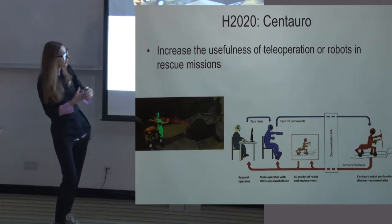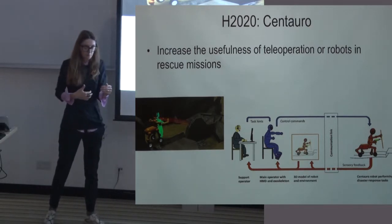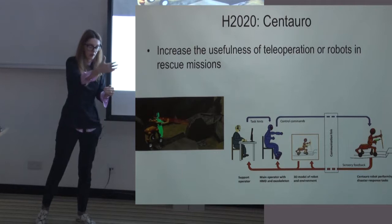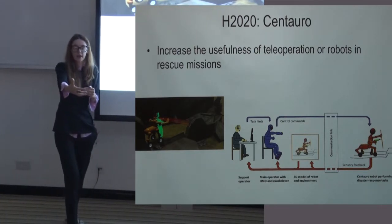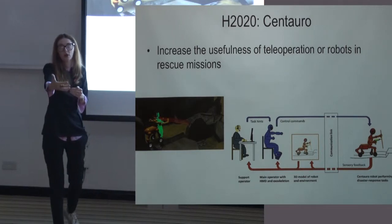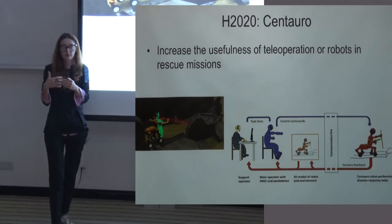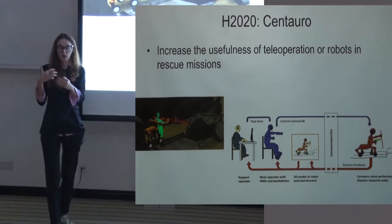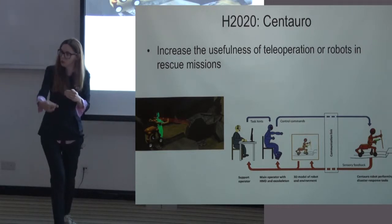Kentauro is another one, where, apart from using a human to teleoperate robots, we also want to find ways to teleoperate back the sensory feedback from the robot directly to the human. Okay, so the loop back.